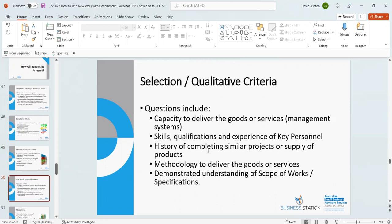So the types of questions that you're likely to get: capacity to deliver the goods and services. That's where you talk about the processes that you're going to go through to deliver the goods and services, so all your management systems and the like. Skills, qualifications, and experience of key personnel. History of completing similar projects or supply of products. Methodology to deliver the goods and services. And demonstrated understanding of the scope of work.